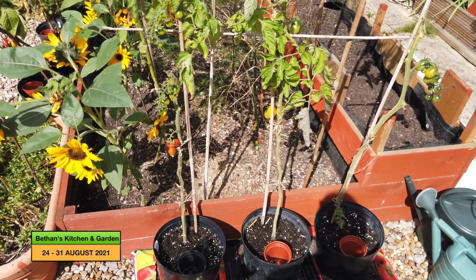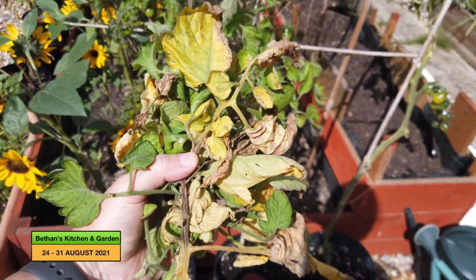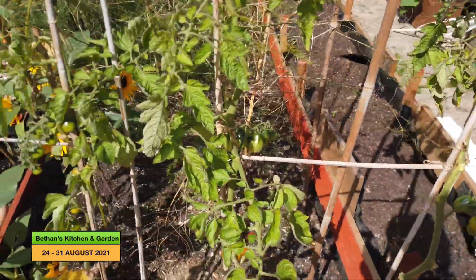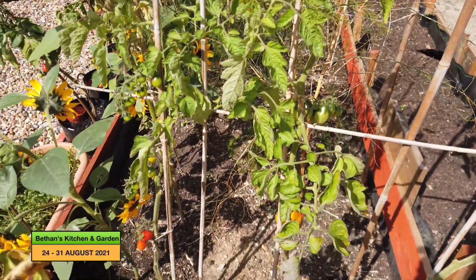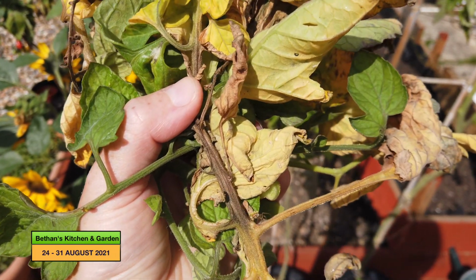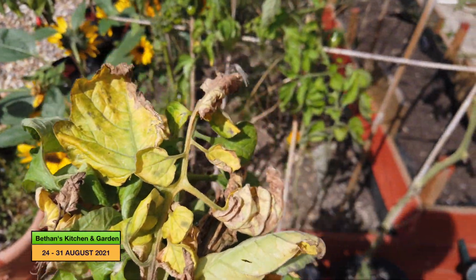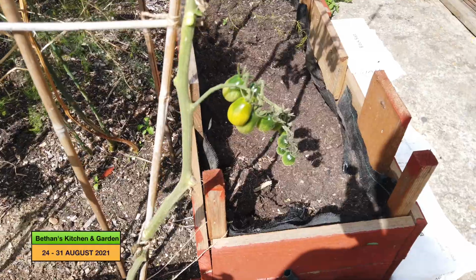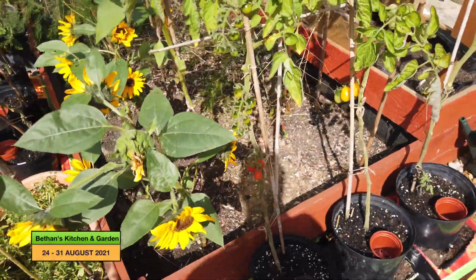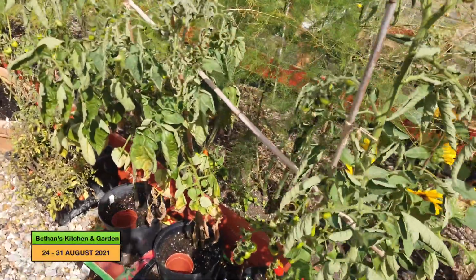So my outdoor tomatoes have taken a bit of a battering. I have just taken leaves off this one, and I've put an additional stake in there, because it's just really flopped over. But I was taking this off because it's all brownish and yellowish, and I can't tell if that's blight or not. There's no sign of the blight on the tomatoes at the moment, so I think I'm going to keep them limping along for as long as possible. And if not, I shall have to make some green tomato chutney.